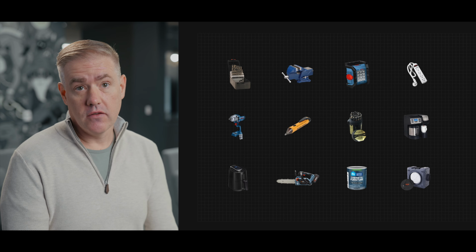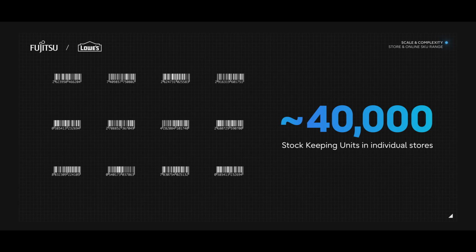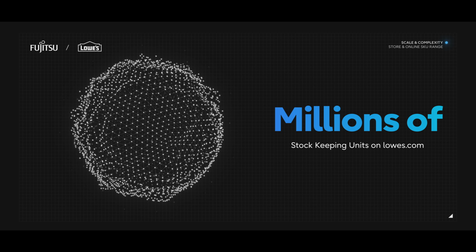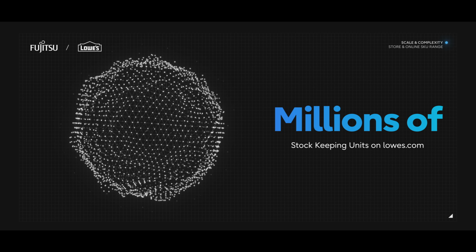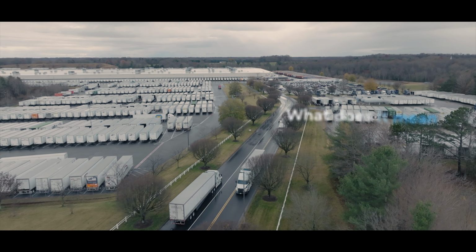Some of the challenges that we face in managing such a large and complex supply chain just involves the scale of everything. We have about 40,000 SKUs that we carry in our individual stores, and up to millions of SKUs that we fulfill through Lowes.com and our online services. It does sound like a lot, but what does it mean on the ground?